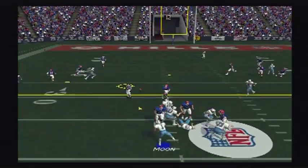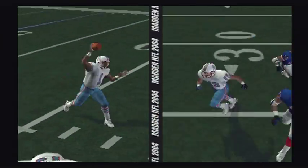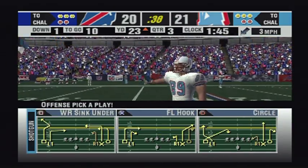Drops back, steps up, throwing. He was there to make the catch for the first down. He's glad he made that catch. I'm sure the quarterback will look his way again when he needs another first down.